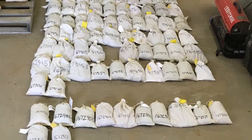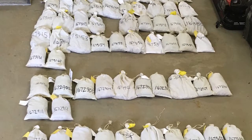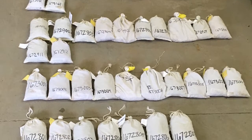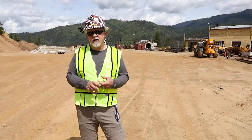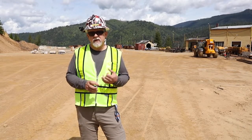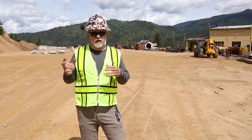Continuing met testing, we've got several samples in with a very reputable lab doing additional flotation tests, looking at how to optimize recovery, grind versus extraction on this Bunker Hill material, as well as looking at different reagent schemes to get the maximum recovery in the most efficient way possible.